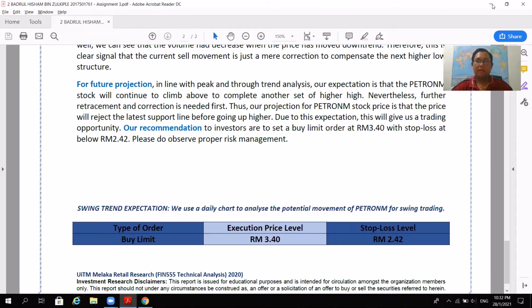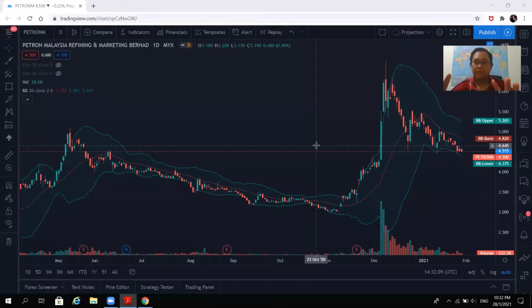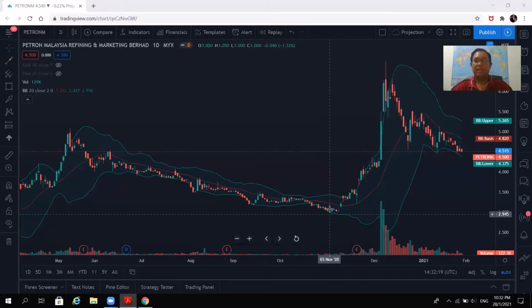What I'm going to do today, guys, I will first be sharing our current performance for the Petron stock, and in the second part towards the end, we'll be sharing with all of you the future and the potential movement for us to take this opportunity to price in.